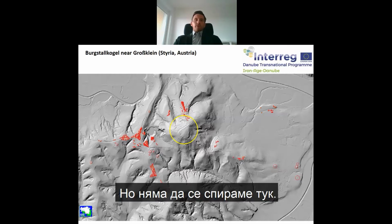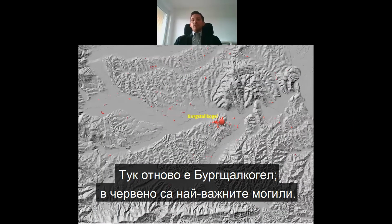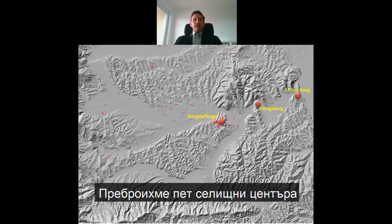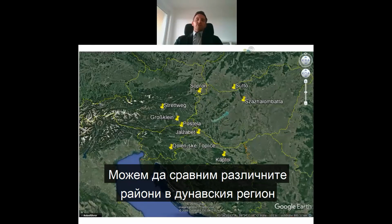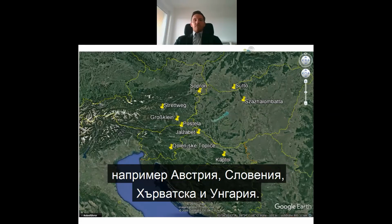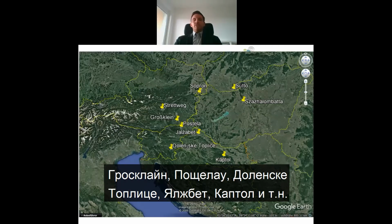But we won't stop here. We can make another step back and look at the region. So we have here again in the focus the Burgstallkugel, and all around, in red color, the most important tumuli. So we can identify further settlement centers or resource extraction centers in the vicinity. And we can make another step back. We can compare different regions here in the Danube region, like for example Austria, Slovenia, Croatia, and Hungary, where we compared regions with the most prominent early Iron Age sites of Strettweg, Großklein, Podzemelj, Dolenjska, Jalžabet, Kaptol, Százhalombatta, Sopron.